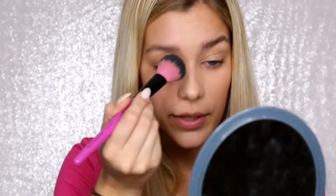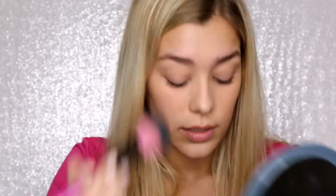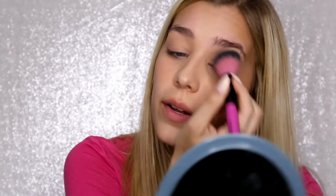So really I only applied coverage just underneath my eyes, down my nose, and a little bit on my eyelids. So it's definitely not like putting a full foundation on your face, because that would just be covering everything.